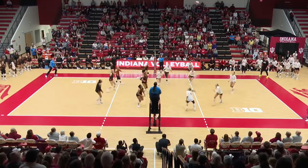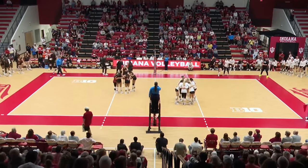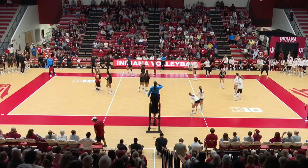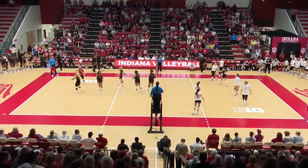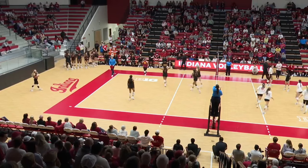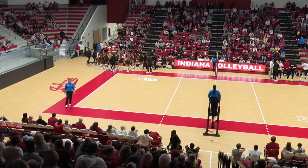Far side, Famuina kept up, and it's finally out of play. Point goes to USC. Just the relentless pursuit of USC, it's inspiring. Hoosiers on their back foot, 23-22. USC needs 2 more points to close out this match. And look who's back serving. Gray Gosnell trying to end it against her former team, but we'll have a timeout first.